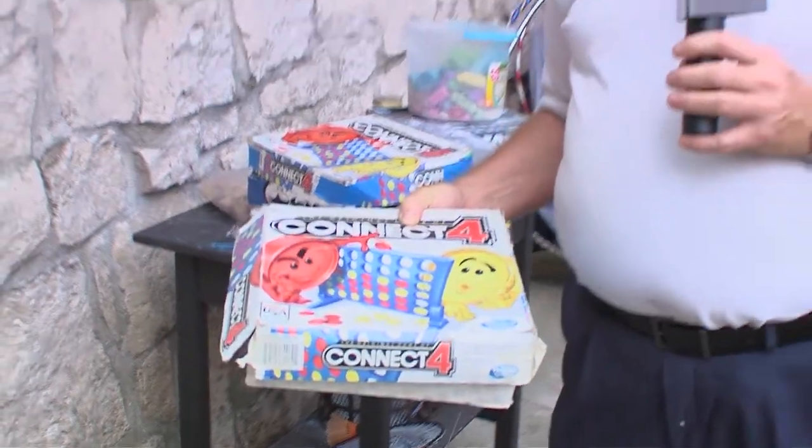Well, check out this board game. This is just one of the things you're going to find at the Goat Soup and Whiskey. We're going to tell you a little bit more about this place coming up later on in the show.